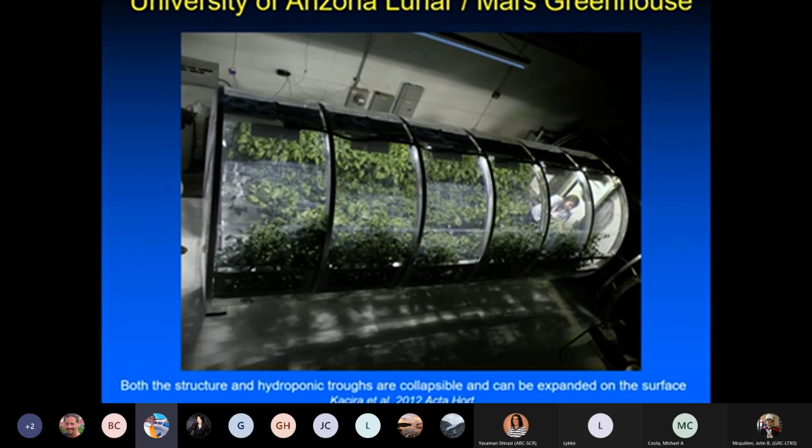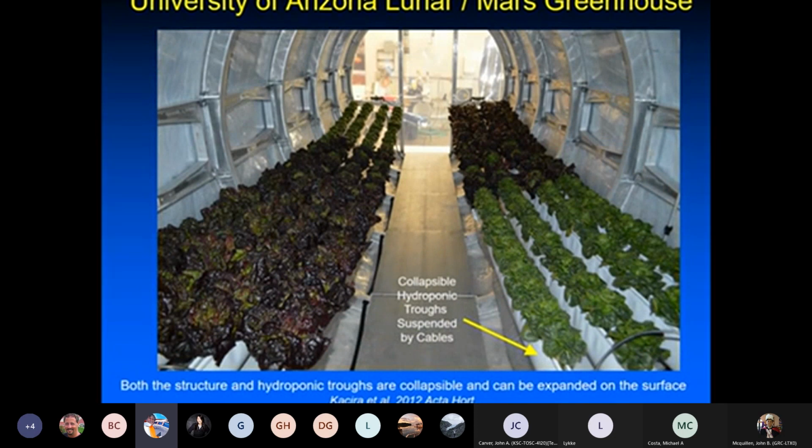People have even talked about deployable structures that could be used for greenhouses, and this is a concept developed by the University of Arizona. It's a collapsible greenhouse-like structure. It collapses like a slinky, and so they can expand it out, and then they can fill this with plant growing systems. And in this next picture, if you look inside, this is another view. They even came up with a concept where the hydroponic troughs were made of flexible plastic pouches, so they could be collapsed as well. So now you don't have any rigid plumbing that you have to deal with. I thought this is a very clever idea. So the whole system is collapsible.